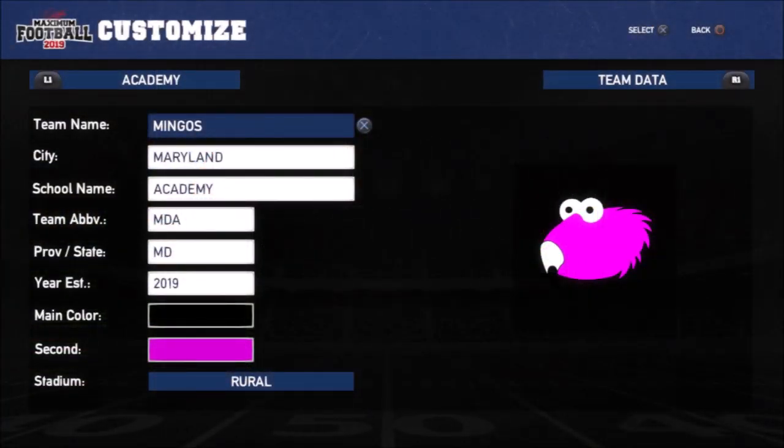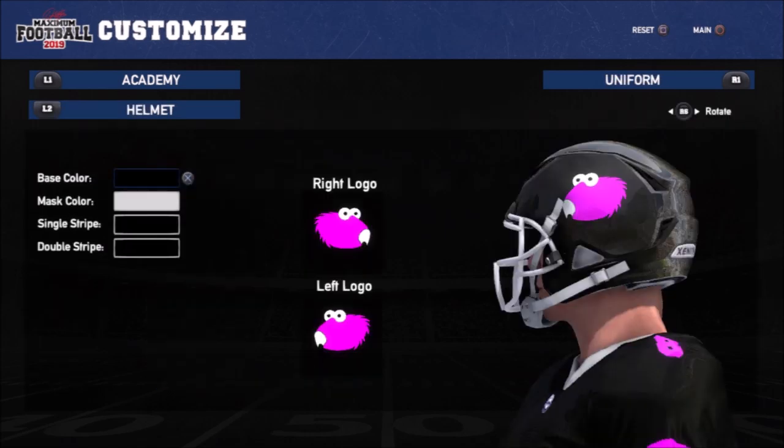Probably didn't expect it to happen tonight, but here we are, the Maryland Academy Mingos. Take a look at our beloved Mingo logo. Need your help, though. Do we go with the pink face mask or the white? I think the white is really clean.